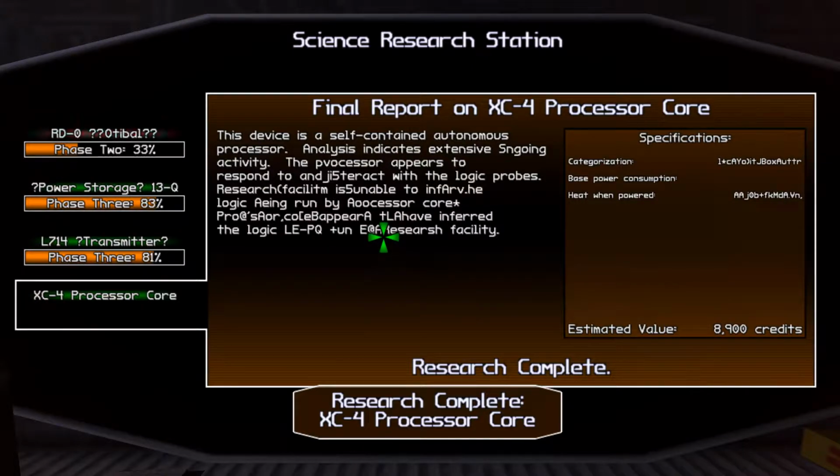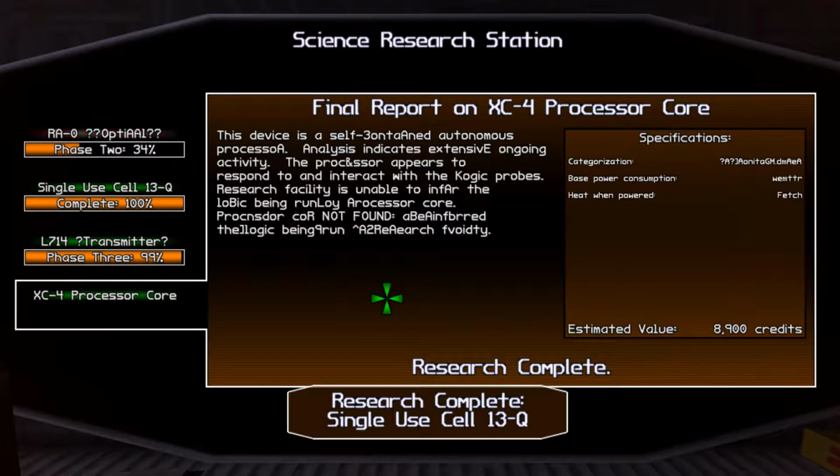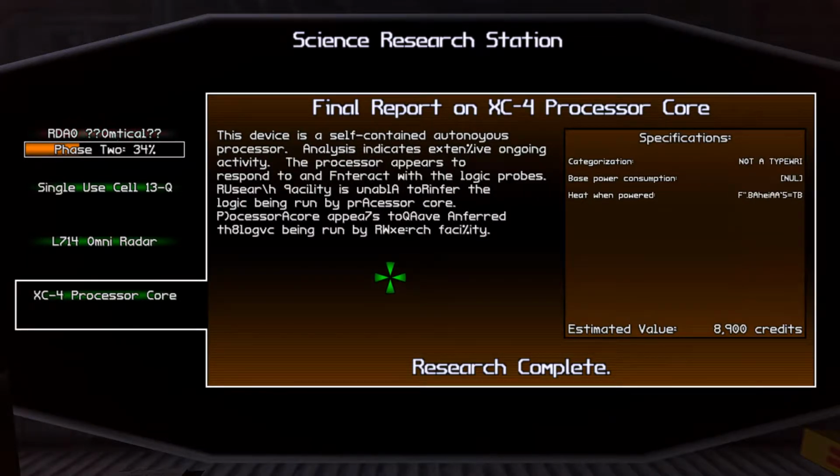Processor core. Self-contained autonomous processor. Analysis indicates extensive... Uh-oh. Have inferred the logic MP4. Oh, you think so? Categorization, not a typewriter? Base power consumption, null? Oh, great. I've brought an artificial intelligence on board.